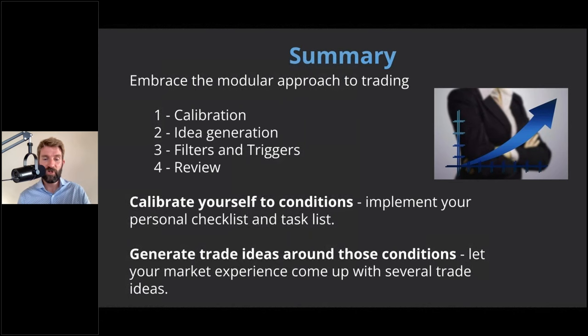So calibrating yourself to conditions, generating trade ideas around those conditions. And this is the big thing. This is not a step-by-step, you must do this and do this and do this. Yes, it's a framework and a guide. And hopefully you take this and make it your own. But that's the key of using your market experience. Remember at the beginning, I was talking about, hey, you've got loads of market experience. It's not translating to the traction you want.